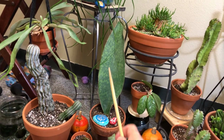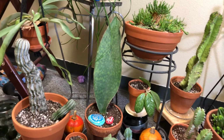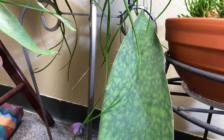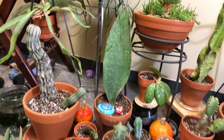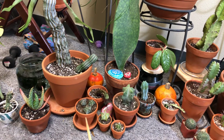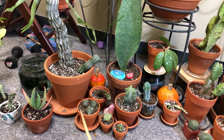Another good find of mine in Portland was the shark fin sansevieria. Some people call them whale's fin. They're really, really slow growers, but they are a great piece to have in anyone's collection, honestly. They are a showpiece.